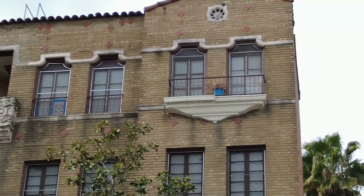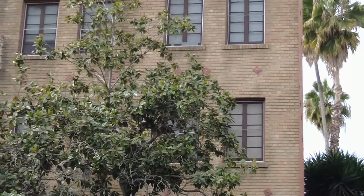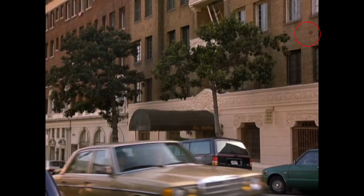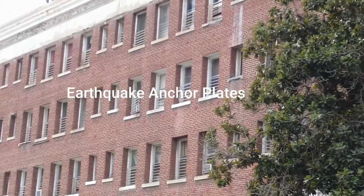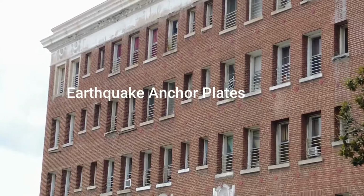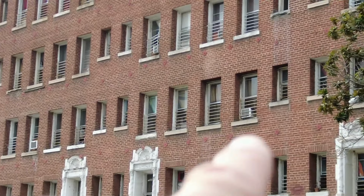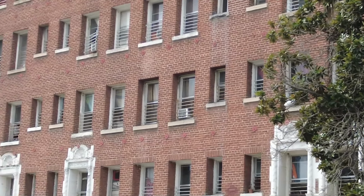I'll point them out to you so you can see. This is my shot, and then I'll show you the shot of it in the episodes. It's in every episode. And so these are California coded apartments at that time. You can even see these have them. So it's like for safety, so that the building doesn't come crumbling down, right? But this building has it too. You can see they're all along the side there, all along the side of the building.